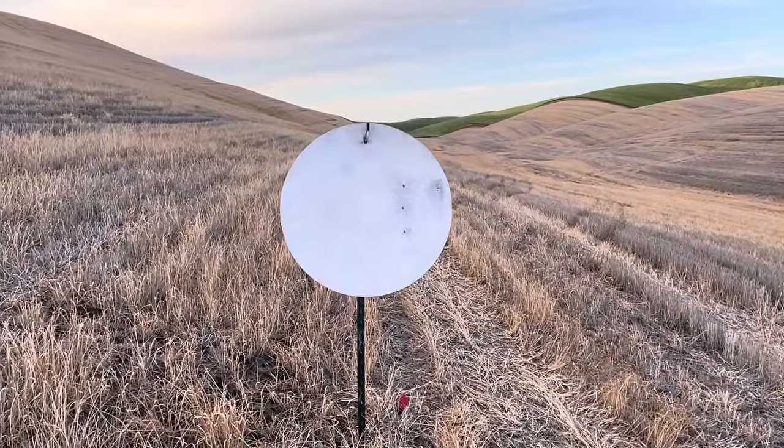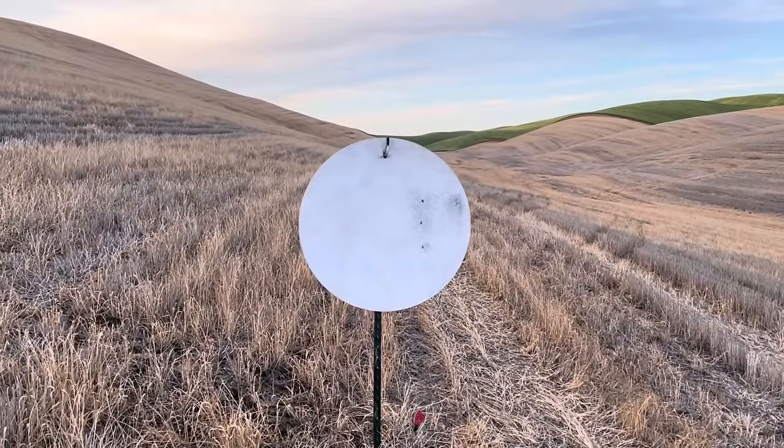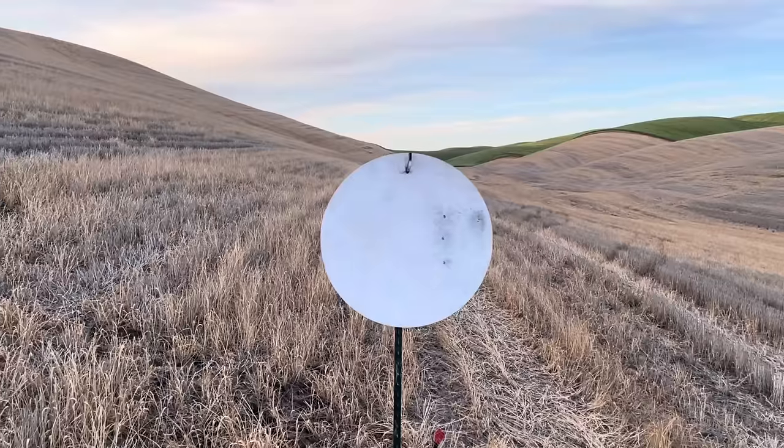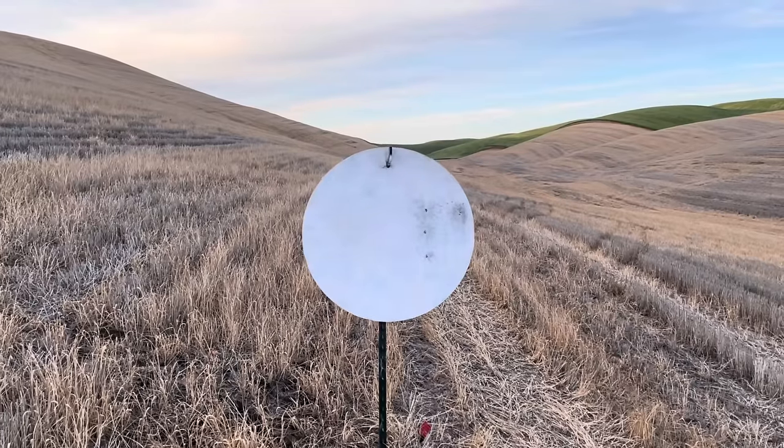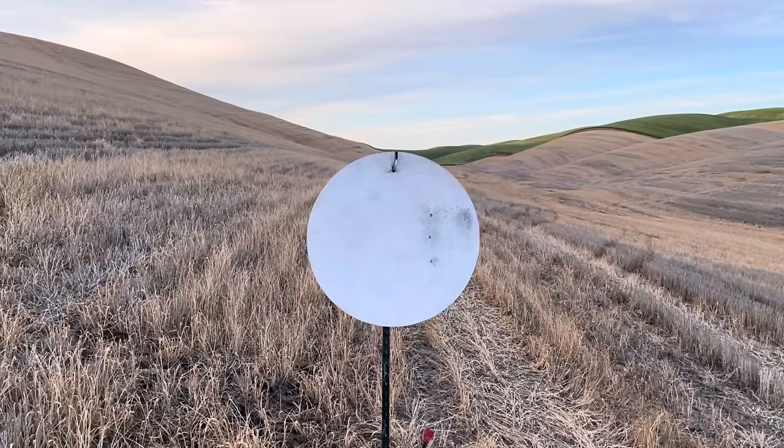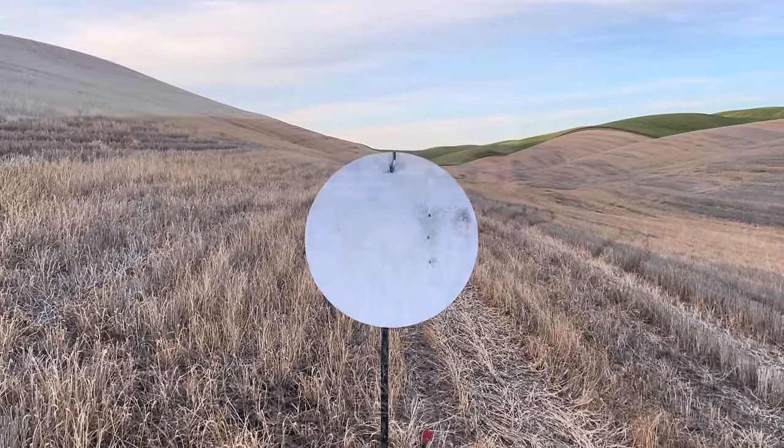So here's a close-up of the plate that I just shot with the MRAD, 30-inch circle, 1,820 yards. You can see the four impacts there on the right edge. I wish I'd done a little bit better on my wind calls, but 4 out of 10, not too shabby, a little over a mile.